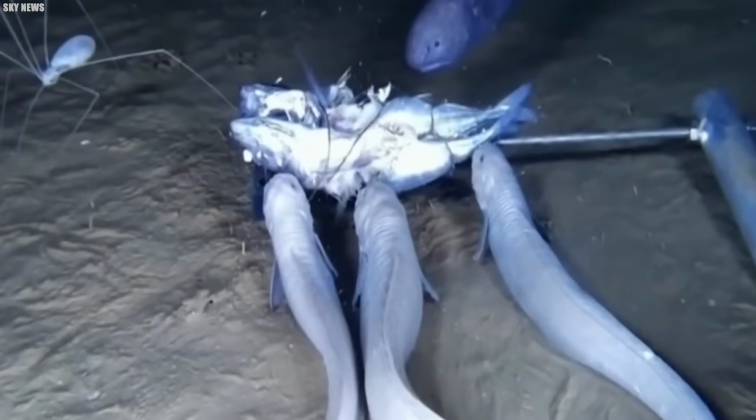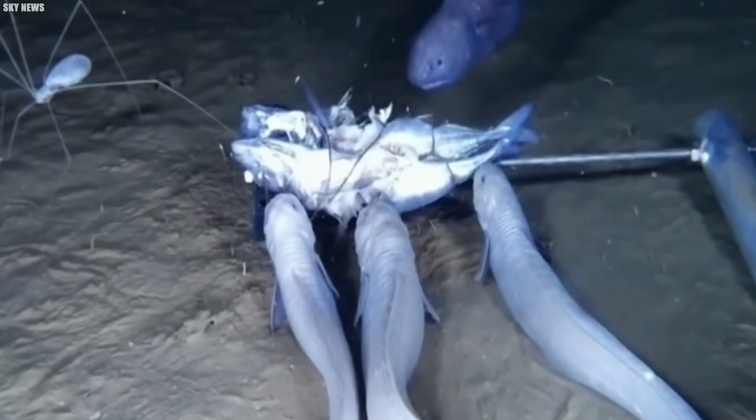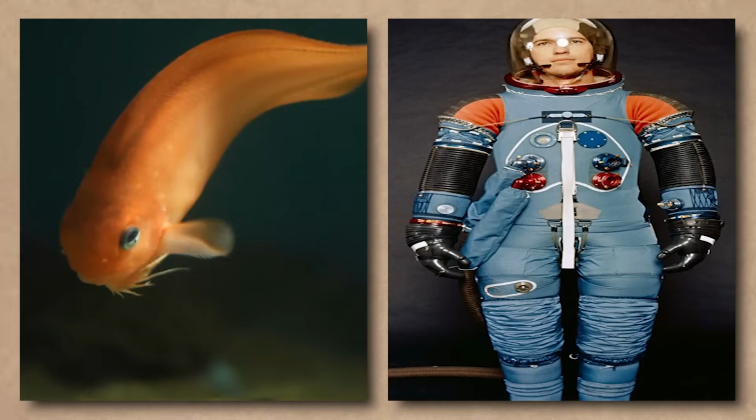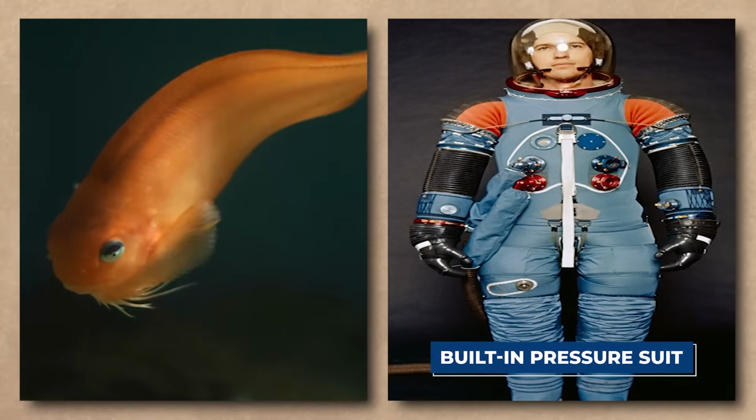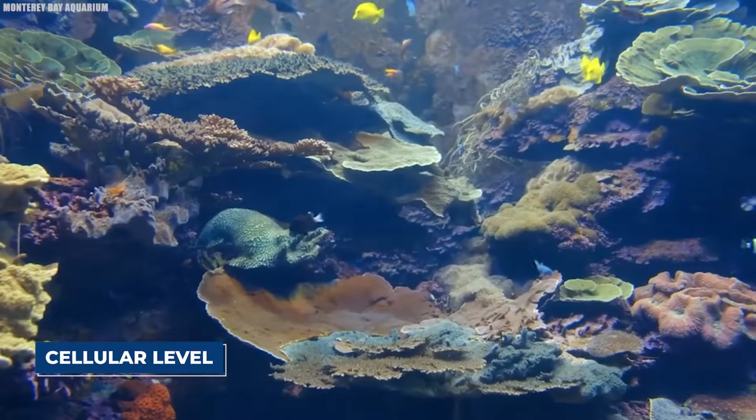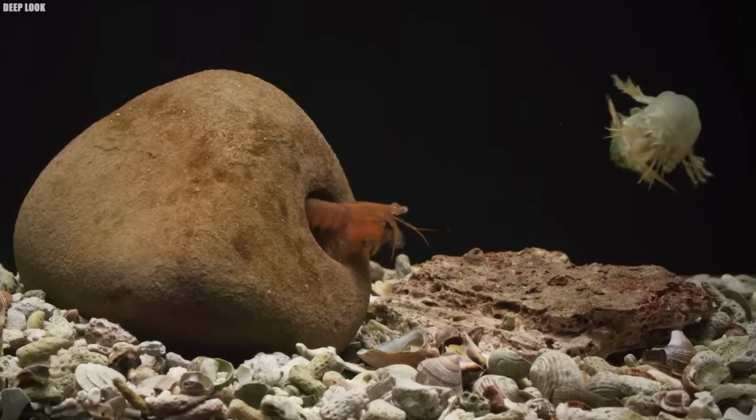What allows these ghostly snail fish to survive where others would be crushed? The secret lies in their remarkable adaptations. Unlike most fish with their hard scales, snailfish have evolved a gelatinous layer that acts like a built-in pressure suit. This squishy outer layer helps to absorb the immense pressure, protecting their delicate bodies from being pulverized. But that's not all. These fish also possess unique biochemical adaptations on a cellular level, allowing them to function in an environment where most life forms would simply shut down.